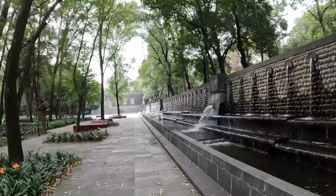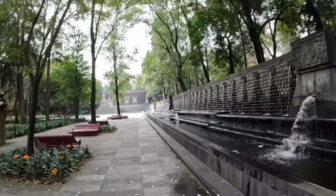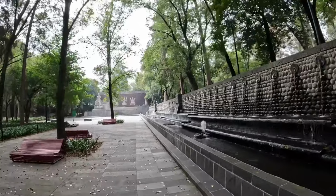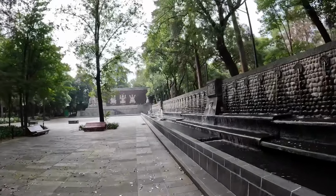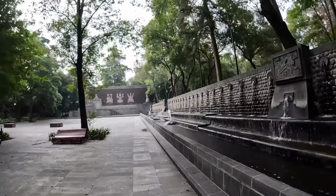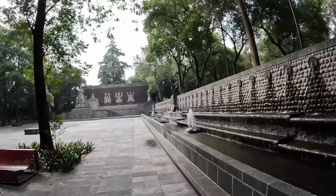There really is just so much to see in Chapultepec Park. You could probably come here for a week and not see everything. Gotta be one of the best parks in the world as far as size and variety of different things to do and see.